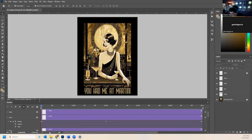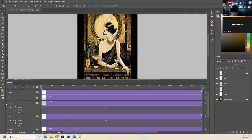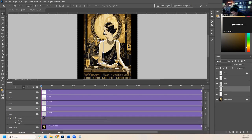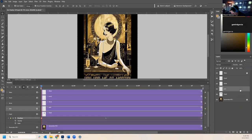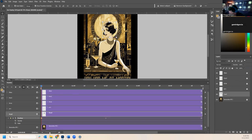All right, let's see if we can get the head to turn a little bit. Now this is a little funky in here. Head, and I'm going to go to the first frame. I right click on here and go custom and then go rotate. And then you can see when I rotate her head, why does it have the arm selected too? Let's lock out everything. Head.